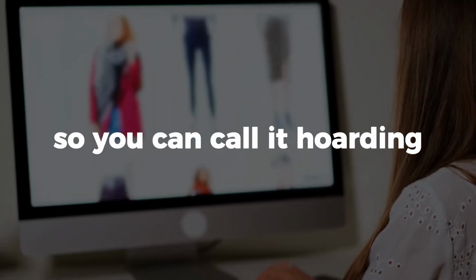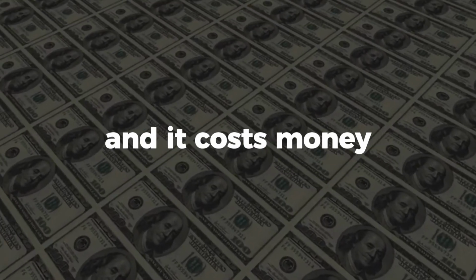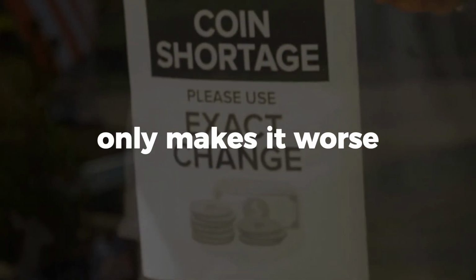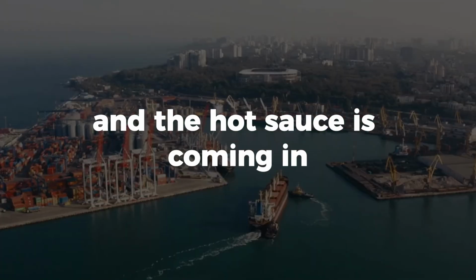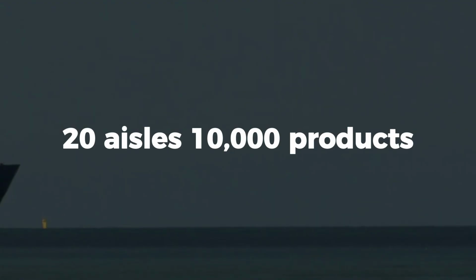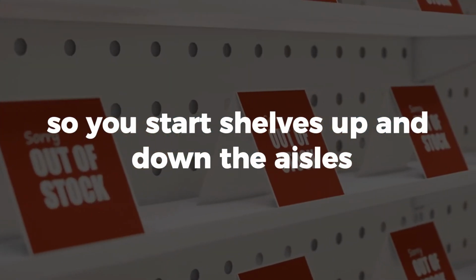So you can call it hoarding, you can criticize it. It is inefficient and it costs money, but that's how people react to real supply chain shortages, which of course only makes it worse because now, who knows when the next shipment of hot sauce is coming in. Take that, multiply by all the products in a supermarket, 20 aisles, 10,000 products. I actually used to work in a supermarket, so I stocked shelves up and down the aisles.